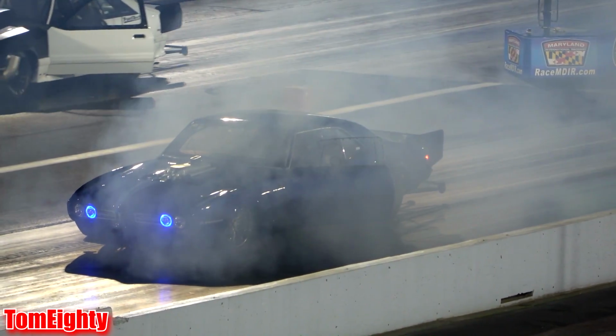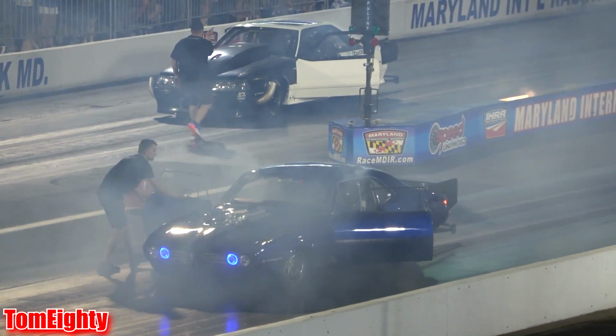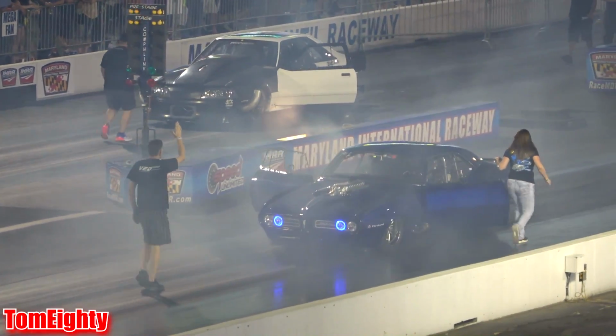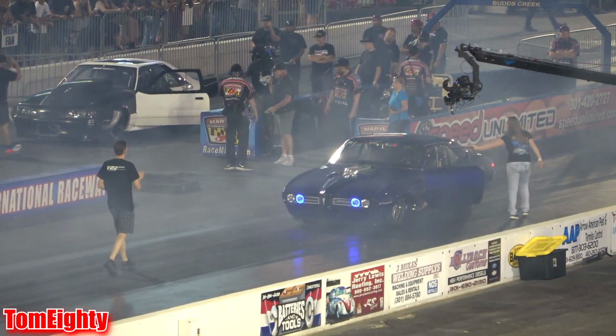All right, this is Billy's car. Billy is half of Team Fireball, BNR, and Billy is the crew chief for Ryan Martin. Chris Ponce, the California Chris, behind the wheel, driving the Mustang.